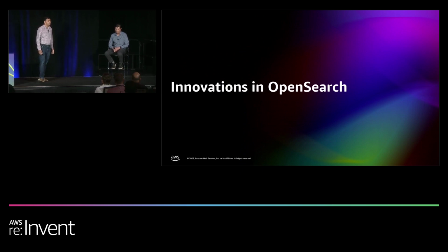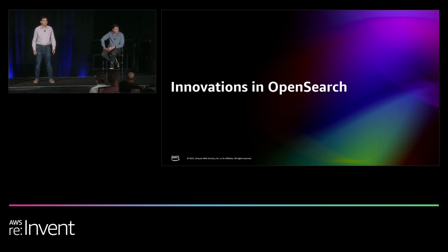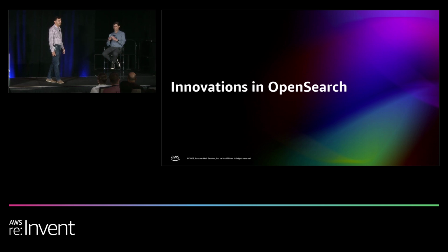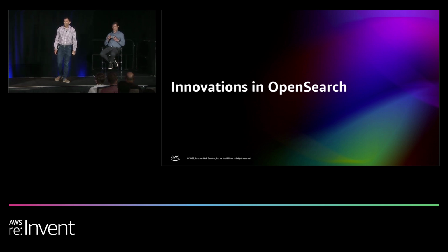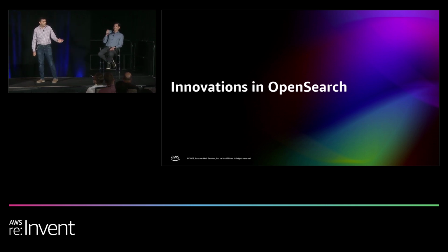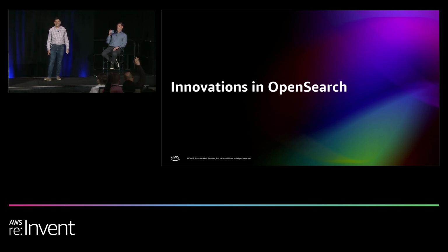Now let's look at the innovations in OpenSearch. Before I get to the next slide, I'd like to get you all in the audience to guess how many features we launched. How many of you think we launched 25 to 50 features this year? Okay. How about 50 to 75? A few, I guess. Okay. How about 75 to 100? Okay, a few more. How about 100 plus? Okay, it was quite even actually.